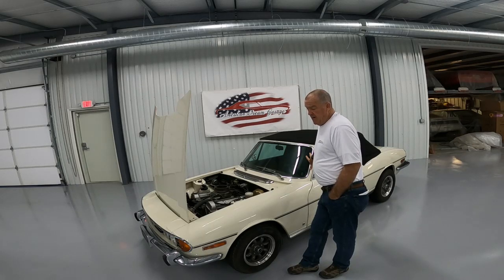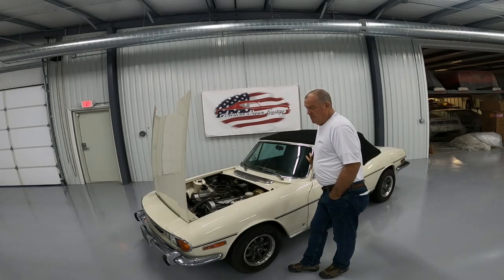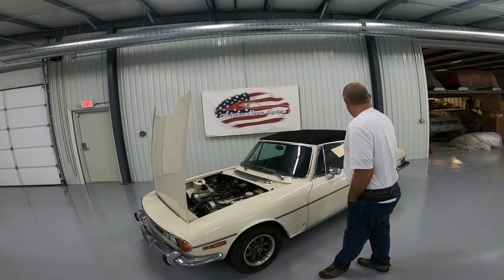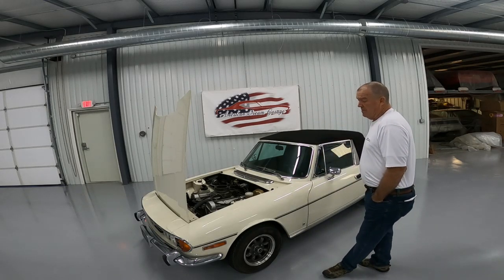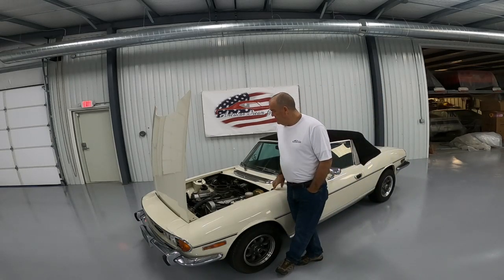The car was designed by an Italian designer. I forget his name, but it was designed after the 2000 Saloon. They were originally going to build a coupe version, but they scrapped it, probably because of the bad press and mechanical issues they had.